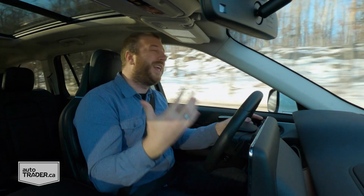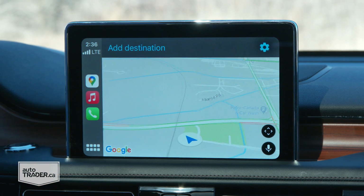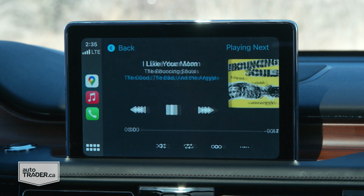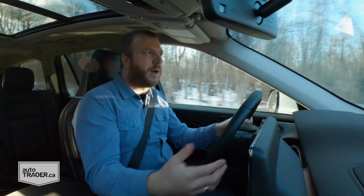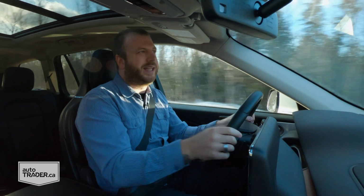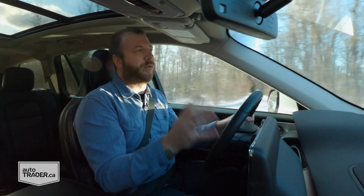But it does work well, and again, with those phone hookups, I can hook my phone up and use my Google Maps or my Apple Music, so at least it has that going for it. And this stereo is pretty good too, but there's an upgrade as well if you want just a better sound system. But I could live with this standard one. I think it's got like 14 speakers, and it sounds really good.